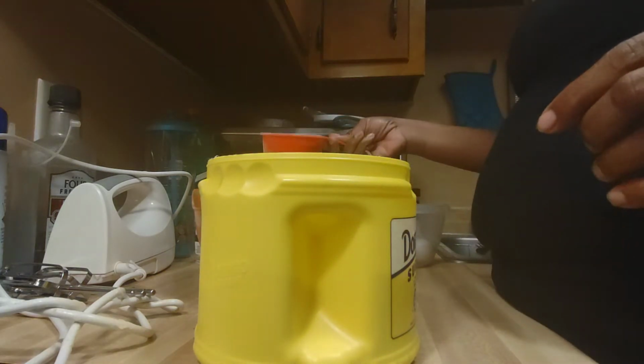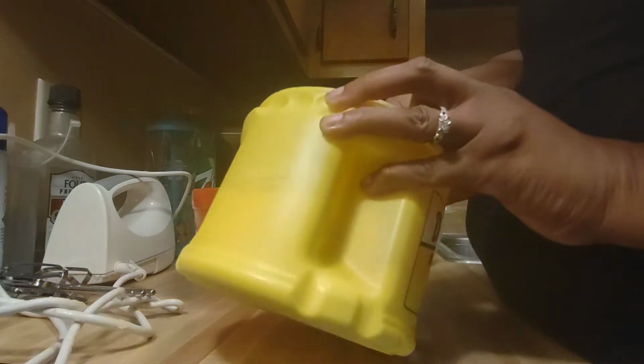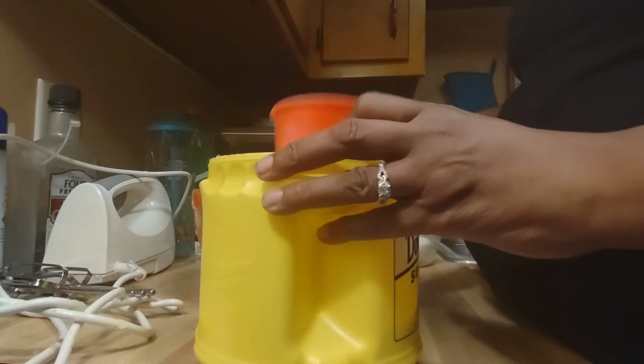This is one of the last desserts for my bake sale that I have been doing all last week.